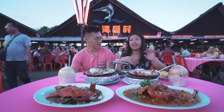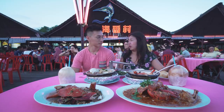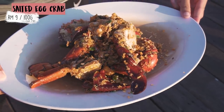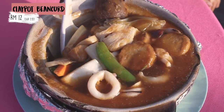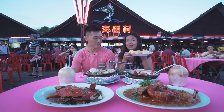You know what's special about Todak Seafood Restaurant is that they don't have a fixed menu. So what you do is you just pick whatever seafood you want and just tell them, I want to eat this in that style, I want to eat that in this style. And then you get what you want. So for example, for the crabs, we got one with the golden sand and one with the chili crab. And then this one is an Indonesian prawn. There's a clay pot tofu, and then we got sambal kangkong, and last but not least, mantos to go along with the crab.